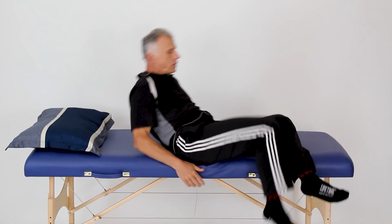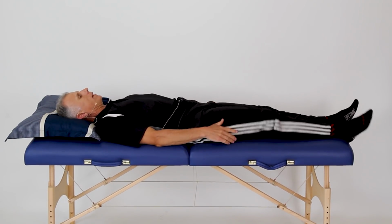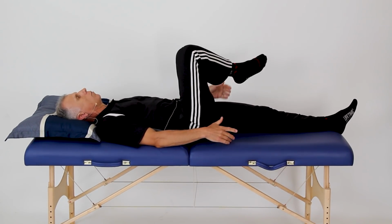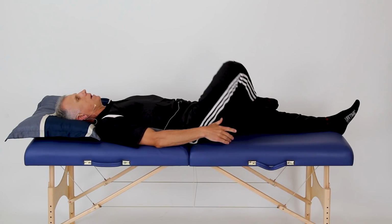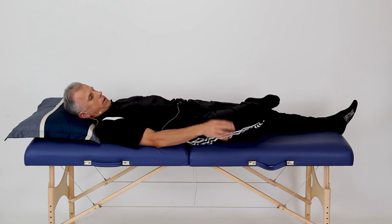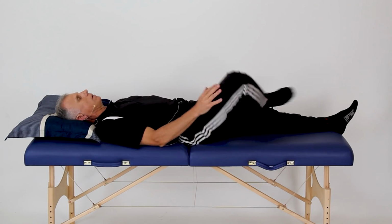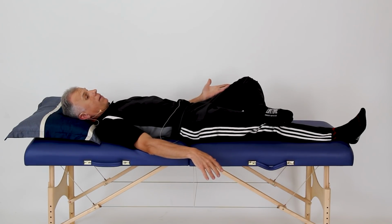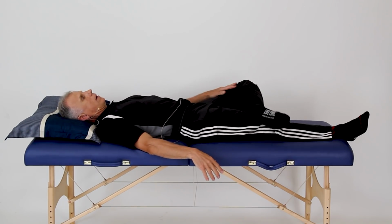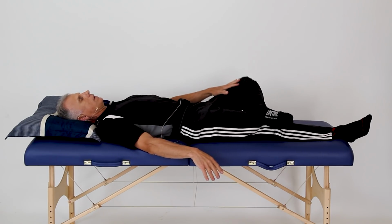The last one, not least, is the figure 4. Both legs down like this. Put your right ankle above your left kneecap and just simply let it go down. Just relax, and you'll be able to see visually whether or not you're tighter on that one. My left one's a little bit tighter. So I would just simply do some gentle stretching like this, a little pressure on, pressure off.